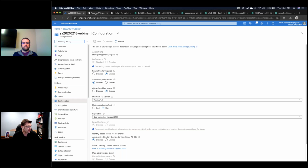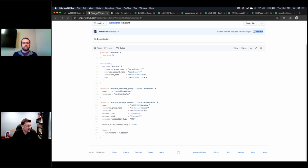So for some fun and games, I decided I was going to play around with some Terraform. I was going to put this Terraform in GitHub, pretend I'm a real DevOps expert, get some GitHub Actions in place, get them to plan and apply my Terraform. And then I ended up building up this file over time. I put in the state, and then I put in the resource group, then I put in the storage account, and then I started changing properties on it throughout the time.